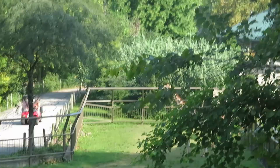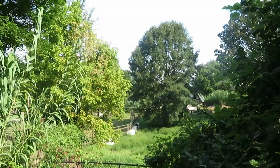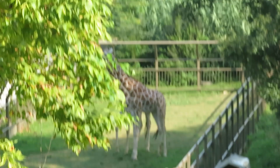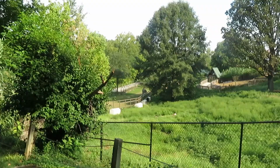Let's see the giraffes over there. And I am trying to get a better view of them. I am going to clear the giraffes here. You can see two of them. The second one's behind the other one, that's why I can't really see. Another viewing of the giraffes over here.